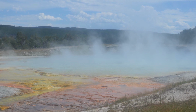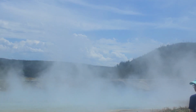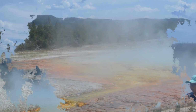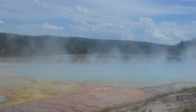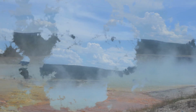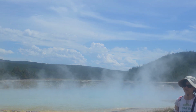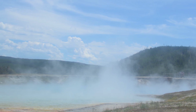Hot springs are the most common hydrothermal features in Yellowstone. Their plumbing has no constrictions. Superheated water cools as it reaches the surface, sinks, and is replaced by hotter water from below. This circulation prevents water from reaching the temperature needed to set off an eruption.